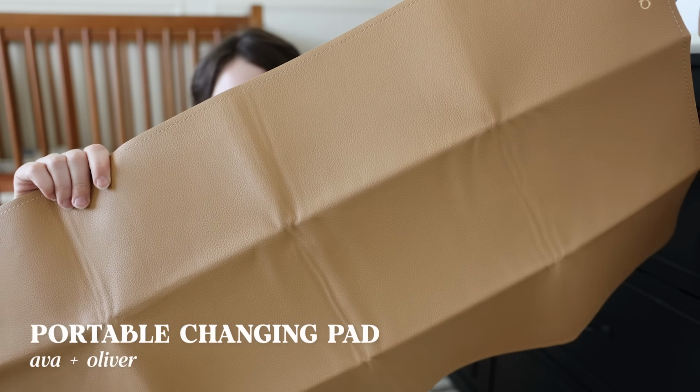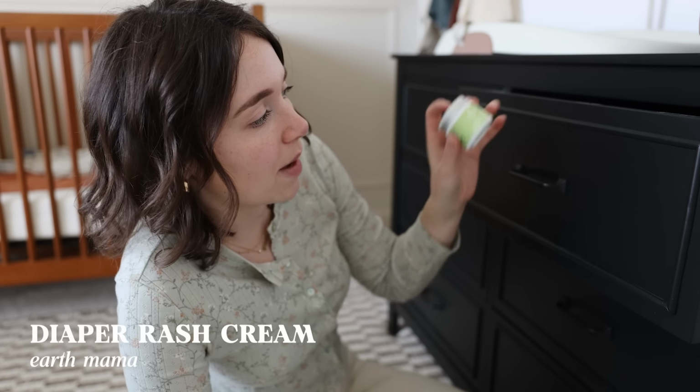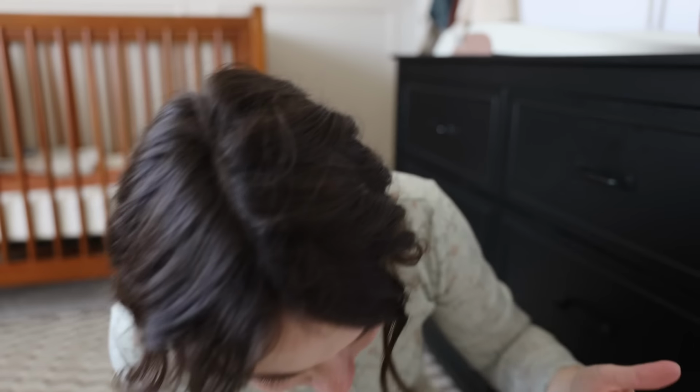We've loved this leather one, super easy to clean. Then probably some kind of diaper rash cream, although honestly, Oliver isn't super prone to diaper rashes. I do keep this one from Earth Mama in our diaper changing station, but realistically, I think that's the same tub that we first opened when he was born. So we haven't gone through a lot. I've heard that baby girls tend to get diaper rashes a lot more than baby boys, so you may not need it, but probably good to have at least a bit on hand.